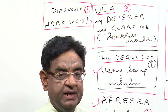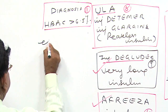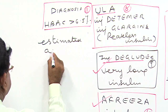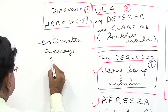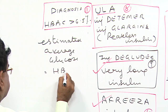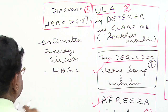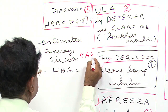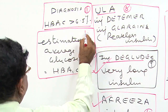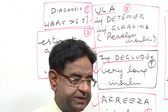One more new thing has come up in biochemistry: estimated average glucose. So this is based on HbA1c. Estimated average glucose, what we write in short as EAG, is box number 12. Estimated average glucose is based on HbA1c. They are all the latest concepts.